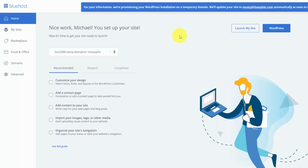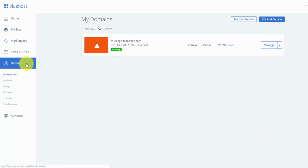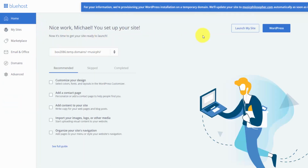So this is a common thing. If you try and use your domain a couple minutes after you register it and set up hosting, it may not work. Sometimes it takes a little bit of time, up to 24 hours for that to work properly. And on the left-hand panel, this is where they show us our sites. And if you go down here, this is where you can manage your domains. We're going to go back to the home screen here and look at these two buttons, the Launch My Site and the WordPress button. So let me click the WordPress button.